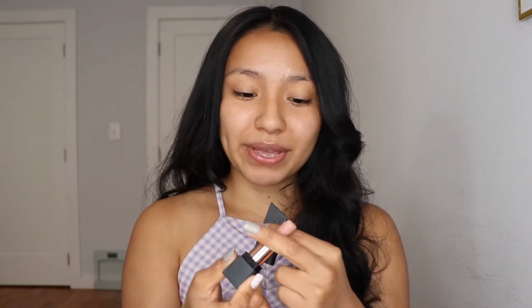You guys have seen me use the same nude lipstick, which is the Morphe lipstick. Let me see if I can find it for you guys. All right, you see me use the Morphe lipstick so much, and also the NYX lipstick. These are my two favorite nude lipsticks. This one I like because it's a very nude, pink and nude type of lipstick, and this one as well. So I really love them.